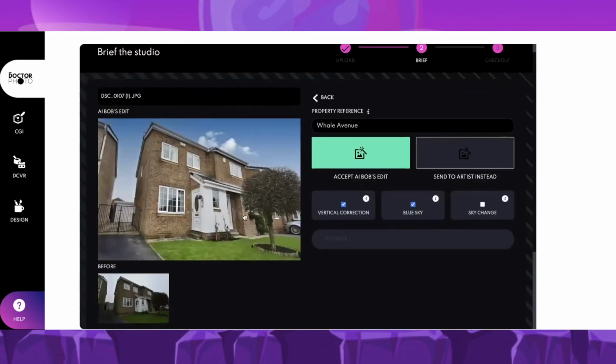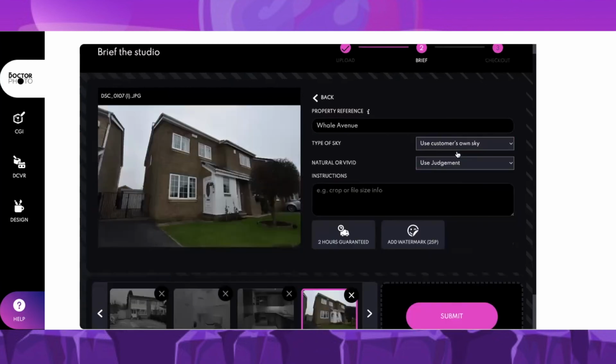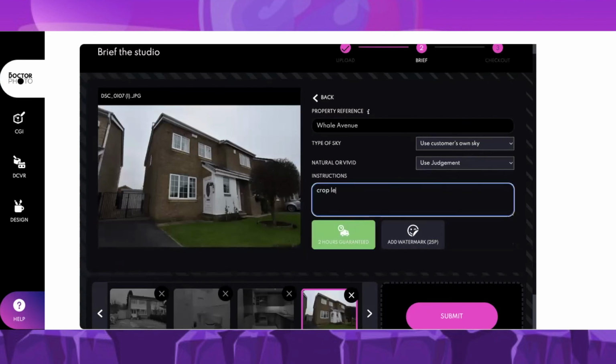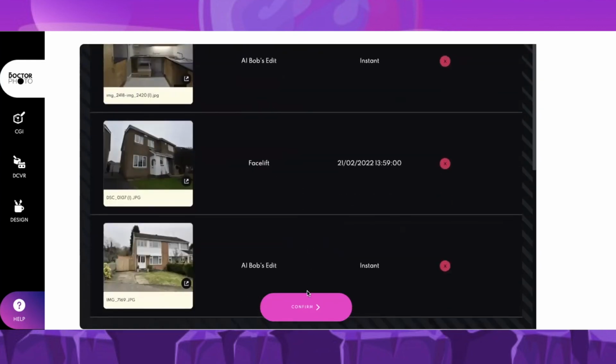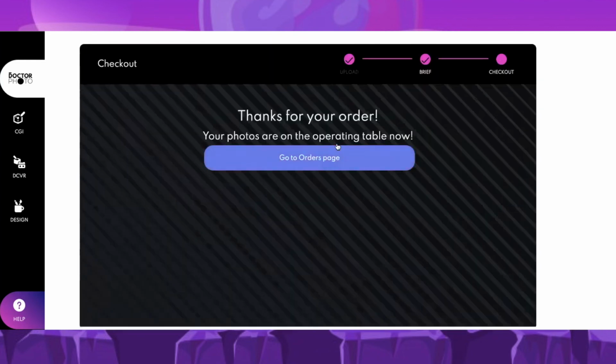But you say, actually, you know what? I'm not sure about that. Not sure if Bob's done such a good job. So I'm going to send that one to the studio, and I'll also want them to crop left hand house, and then that will all be done. And so now they're all sitting in your checkout, ready, confirm, order.